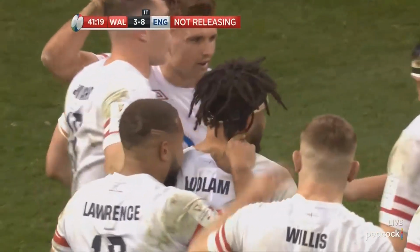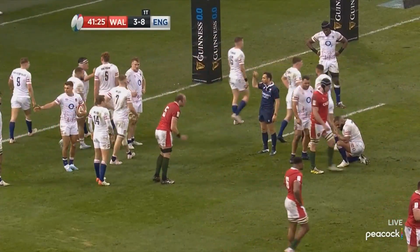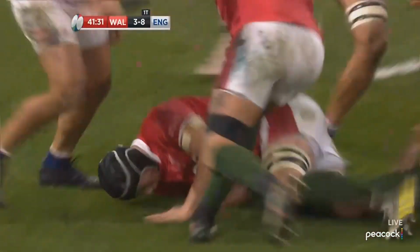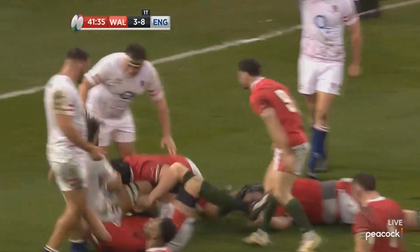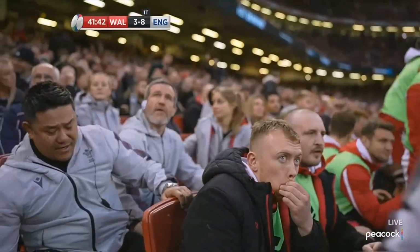We've seen Ludlam, Willis, Dombrandt, the entire back row in this first half have managed to return turnovers for England. And you know what, a defensive set like that is as powerful as scoring a try. Yeah. That is a massive blow for Wales. Yeah, credit, look, straight over the ball. Brilliant work. I just felt every ruck there for Wales too slow. They need to get that ball out, make decisions early.